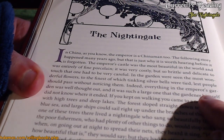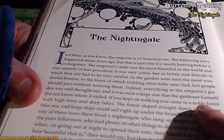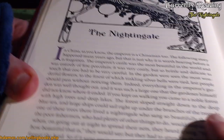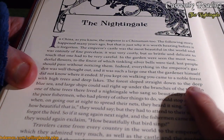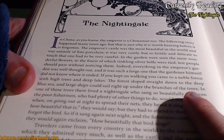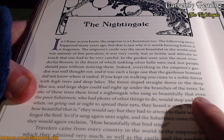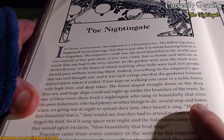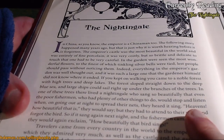Indeed, everything in the emperor's garden was well thought out, and it was such a large one that the gardener himself did not know where it ended. If you kept on walking, you came to a noble forest with high trees and deep lakes. The forest sloped straight down to the deep blue sea, and large ships could sail right up under the branches of the trees. In one of these trees lived a nightingale who sang so beautifully that even the poor fishermen, who had plenty of other things to do, would stop and listen when, on going out at night to spread their nets, they heard it sing.